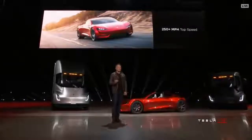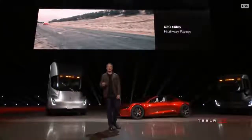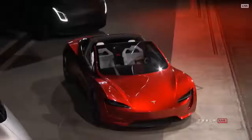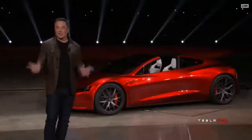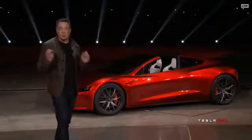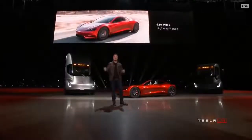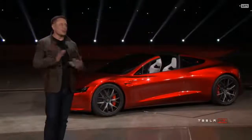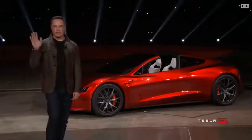The range: this is going to have a 200 kilowatt-hour battery pack. 620 mile range, that's a 1,000 kilometer range. This will be the first time an electric vehicle breaks 1,000 kilometers. A production electric vehicle will travel more than 1,000 kilometers on a single charge at highway speed. The point of doing this is to just give the hardcore smackdown to gasoline cars.